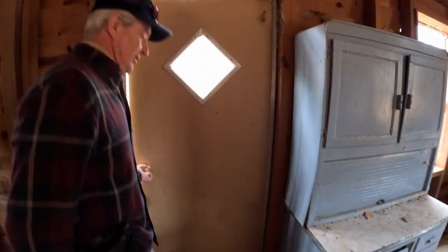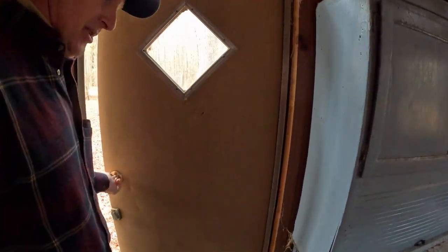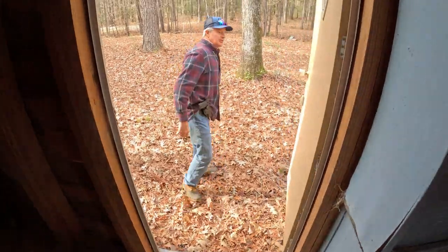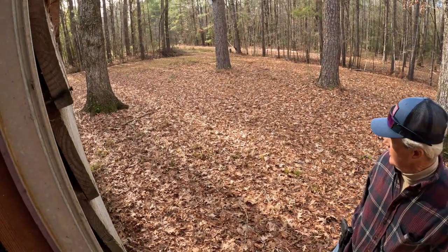You got the front door too. That's the back door. Oh yeah, that's the back door. But that's probably the one I'll end up moving stuff out of because it's still good and solid back here. It is solid. So I'll probably end up moving stuff out back through this back door. Yep.